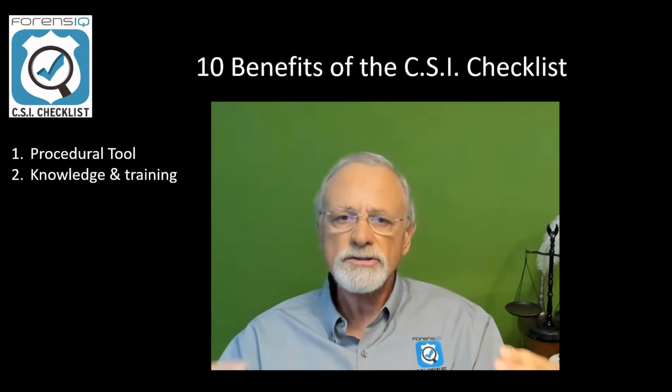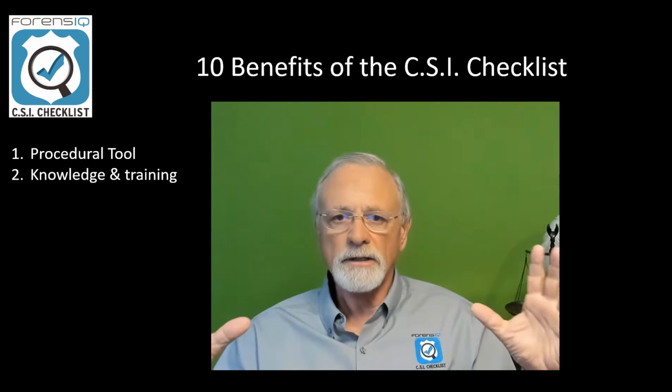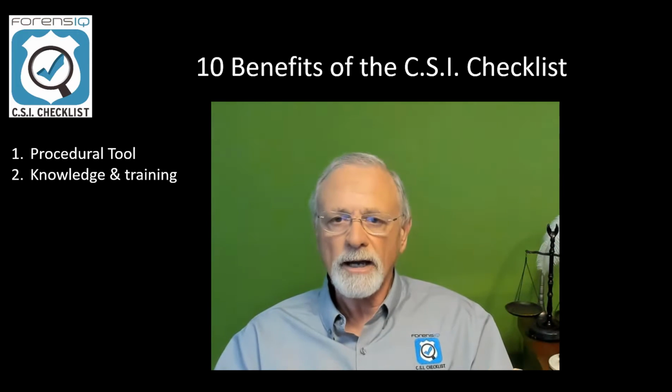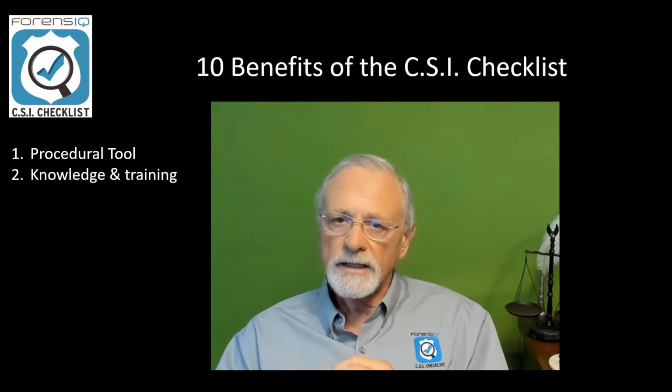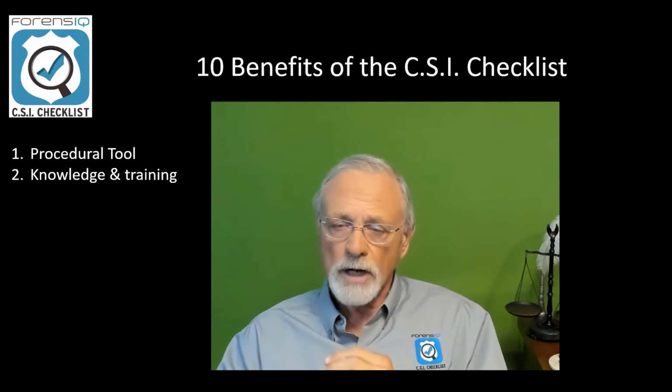There's so many things to be thinking about and so many things to do when you arrive at a scene. You have a victim to interview, witnesses to interview. You have a crime scene that you're trying to stop time to ensure that it's protected and the integrity of that evidence is there. So there's so many different things to do. There's so many different people at the scene with different responsibilities, and the CSI checklist puts those responsibilities in proper order so you can be reminded of them and ensure that you do them.